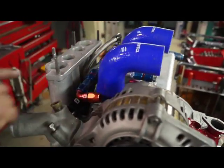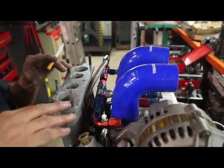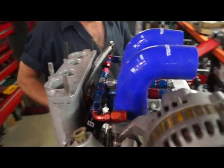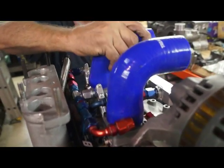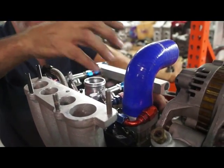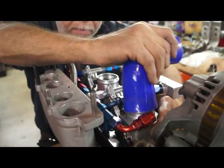At this point, I'm going to pull off the elbows that are going to join the upper manifold to the throttle bodies, so I can set the upper manifold on and take a look at it, because I still have to weld them. The runners are made, but they still need to be welded in place. And then these elbows need to be trimmed to fit.